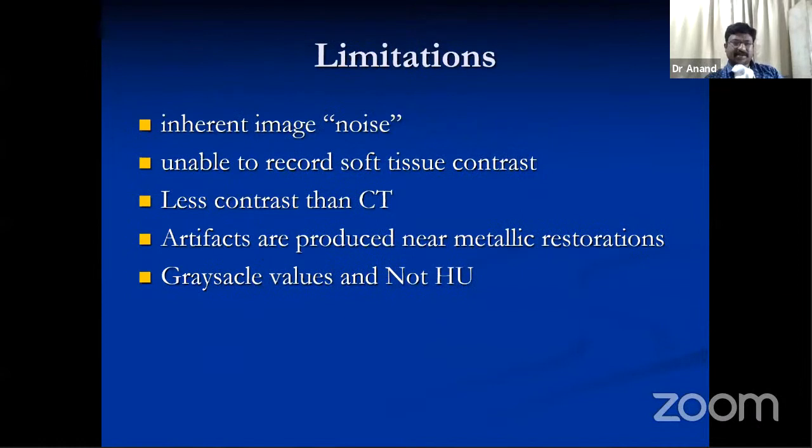And the limitations: it has an inherent image noise, so the clarity will not be as great as that of the CT. It is unable to record the soft tissue contrast, as I told you, because it lacks the kVp. The maximum kVp is around 120, with lesser contrast than the CT, and it produces only grayscale values and not Hounsfield. So I told you in the earlier slides where we can assess even the grayscale value.